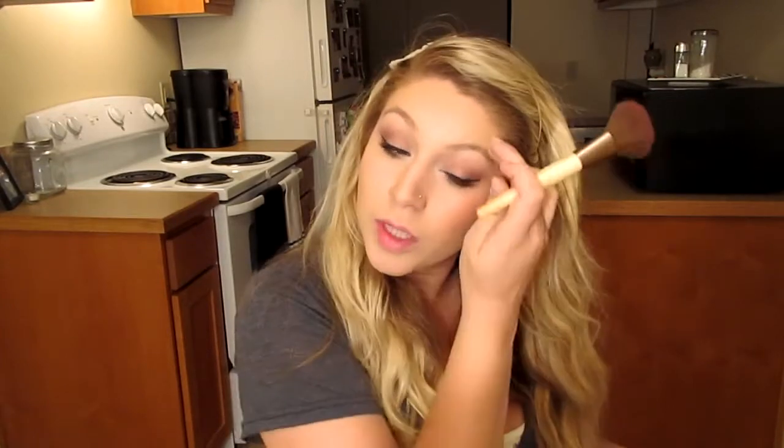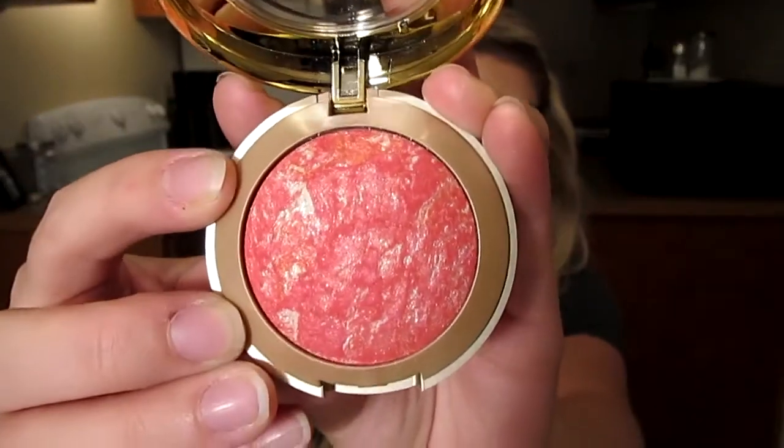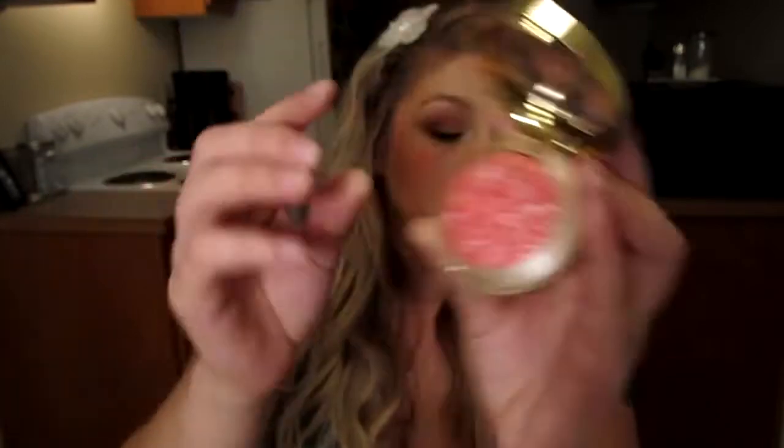And we're just going to be putting not too much, just enough to liven up the face and give it a little bit of color. Now, since this blush, I'll go ahead and show you guys, does have glitter in it. See that? It's very, very intense. I do not want an intense highlighter. And if you are conscious about the glitter, then do not add a highlighter at all. But I want a little bit of a highlighter just on the very, very tips of my cheeks.